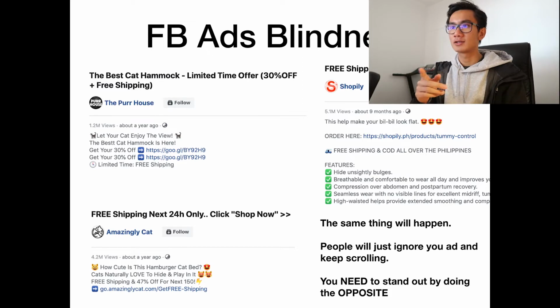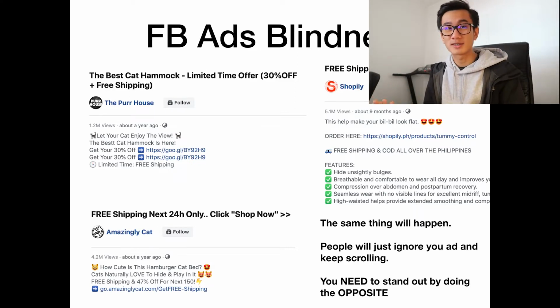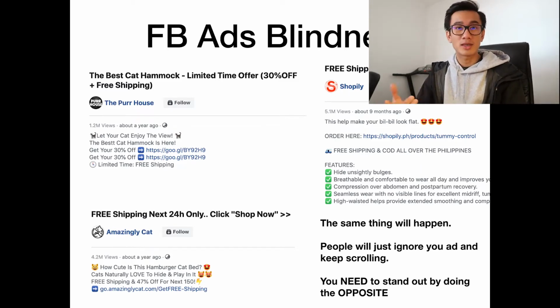These ads are all really old ads from a year ago. Of course, a year ago they did well, but in today's market, you're not going to succeed with the same generic ad copy because people just don't want to see these ads anymore. People want to go on Facebook to enjoy their feed, not to be fed these gimmicky ads.